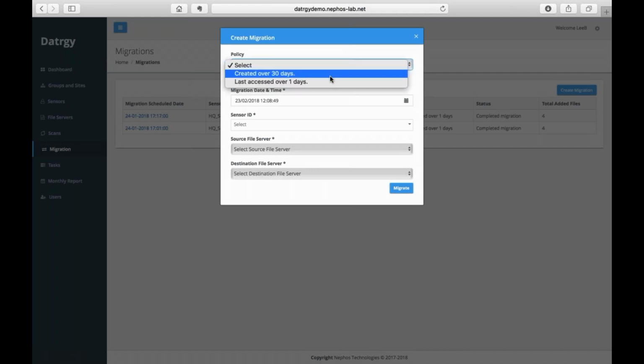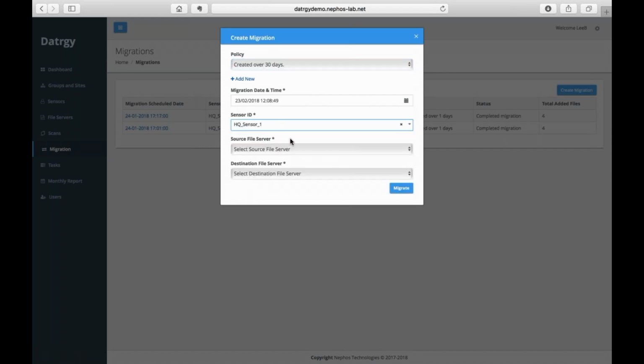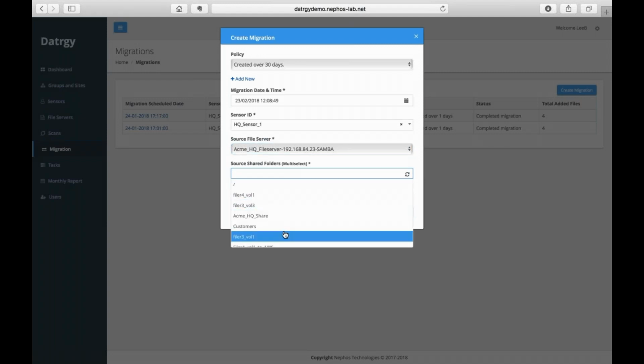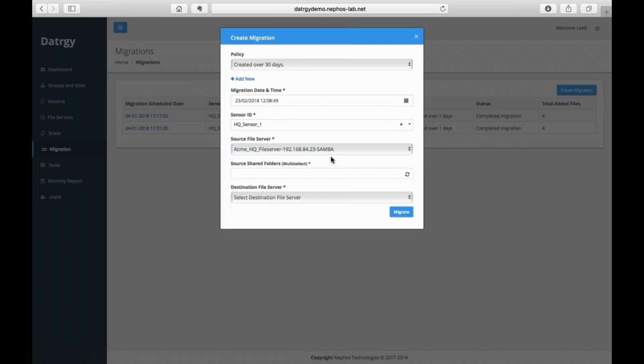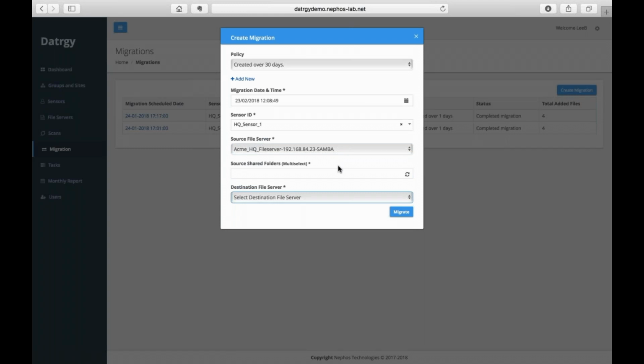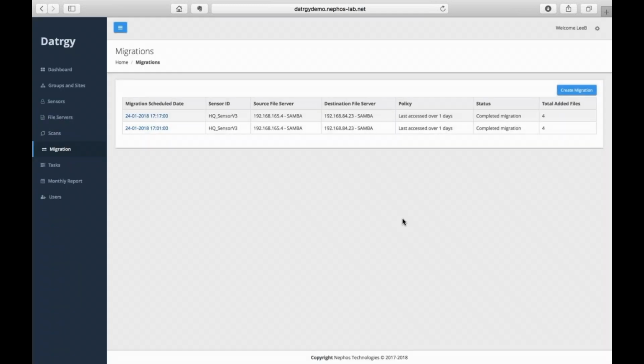So, for example, here I want to find every file that was created 30 days plus ago. I want to select a migration date and time, the sensor that I want to use to run that, source file server, and share. So, if I select a sensor, I can select file server, and this will ask me whether I want to scan specific shares or the whole file system, for example. Likewise, I then select my destination file server and share for the target location to run that copy to. I hit migrate. Again, I can schedule it as and when I see fit. So it's a really easy way to get some consistent archiving capability of your data once you've gained visibility.